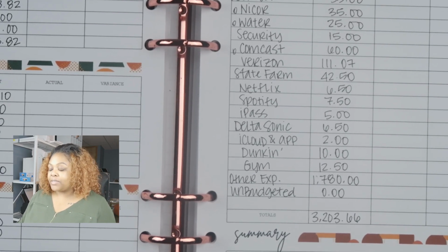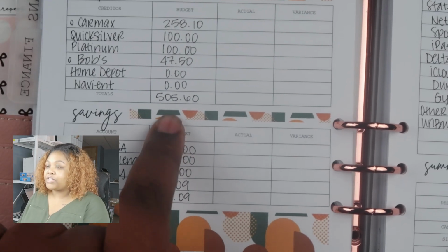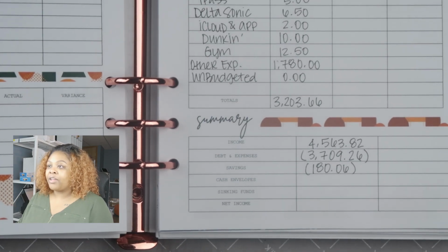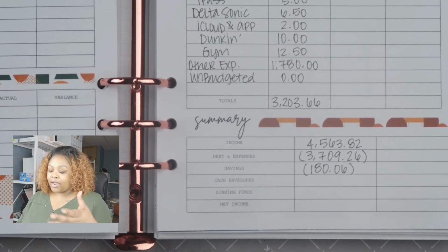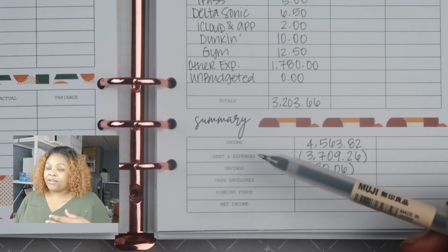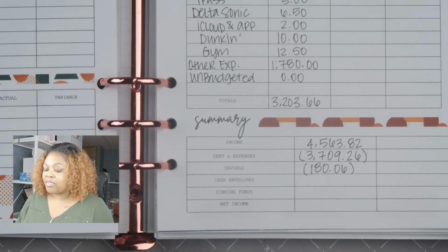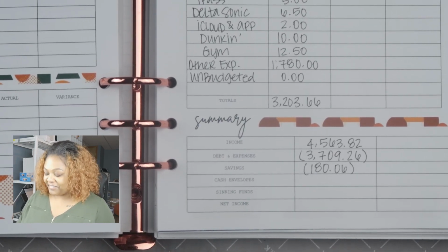So when I add those expenses, $3203, to the debt over here, which is $505.60, is where I came up with the $3709.26. You don't have to add debt and expenses together. I was just running out of space down here. That is the only reason why I did it. There's no rhyme or reason other than real estate that I was running out of.